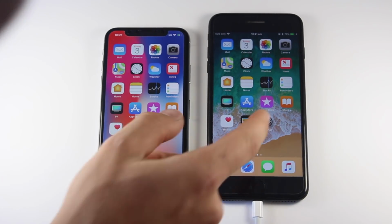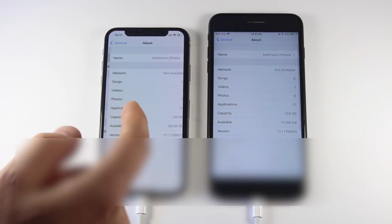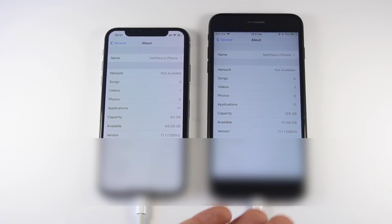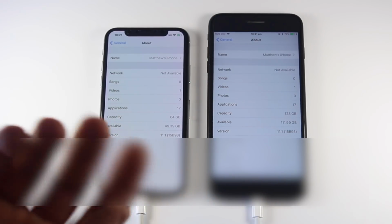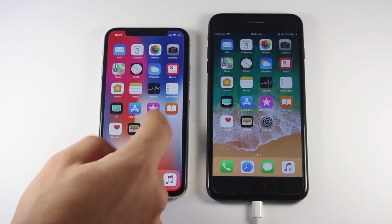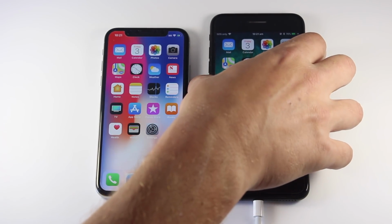Alright guys, as always, I'm just going to show you the settings before I boot down these devices. As you can see, they both have one video, 17 applications. My 7 Plus is 128 gig and my iPhone 10 is 64 gig. That's the only difference pretty much between these two phones right now. So I'm going to get out of that, and I'm going to boot down the phone. So let's boot down and start them back up.